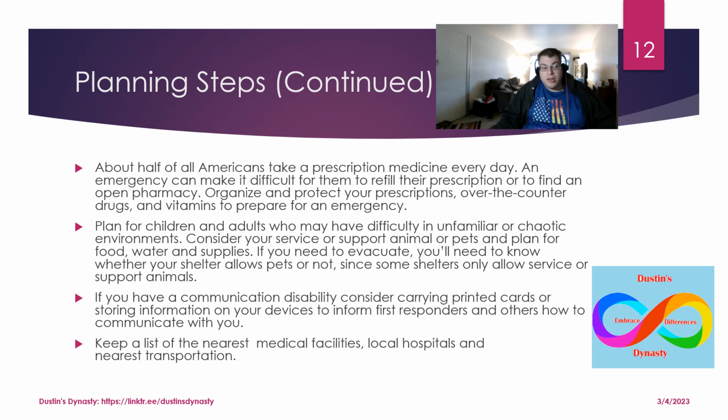There's also, through my website, again, at dustindynastyusa.com/resources/emergency, links to communication boards and cards, so you should have them printed in case of an emergency. You should also keep a list of the nearest medical facilities, local hospitals, and nearest transportation.